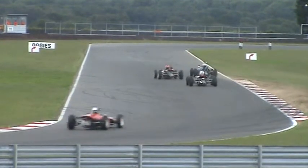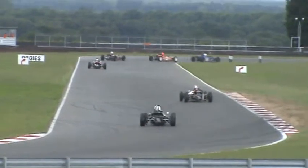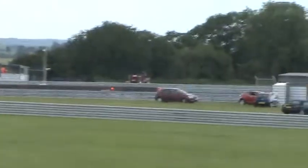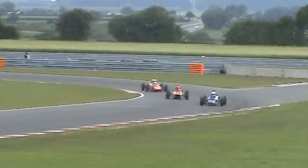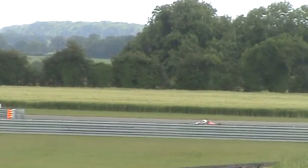What's happened behind? Well, Callum Grant still in fifth, and now he's attacking round the outside of William Nuttall. He can't find a way through there, and Callum Grant continues to put the pressure on as they go through Oggies. It's the Jamin T2 of William Nuttall ahead of the Merlin Mark 20A of Callum Grant. He gets a much tighter line out of Williams.